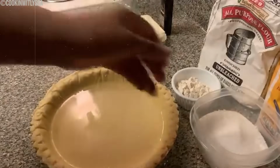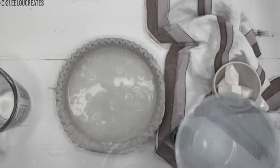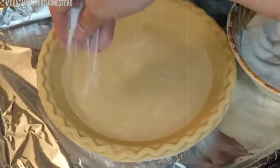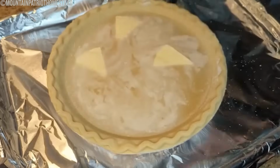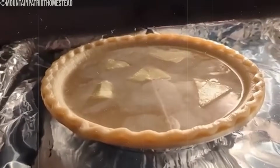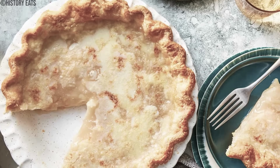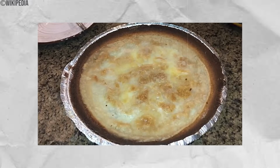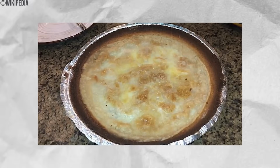It used just a few essential ingredients to create a sweet and satisfying dessert. It was made only from water, flour, sugar, butter, and vanilla extract. The pie was made by pouring water into an unbaked pie crust and adding flour and sugar. Slices of butter were placed over the mixture, and the pie was baked until set with the flour and sugar, creating a custard-like filling. Water pie, a simple yet sweet treat, was cherished by families with limited resources. It symbolized how creativity and resourcefulness could turn almost nothing into a moment of comfort and joy.